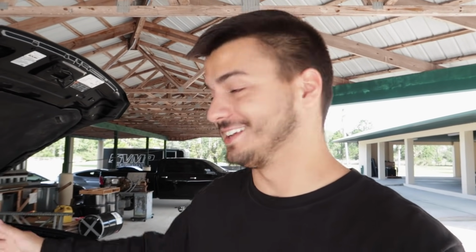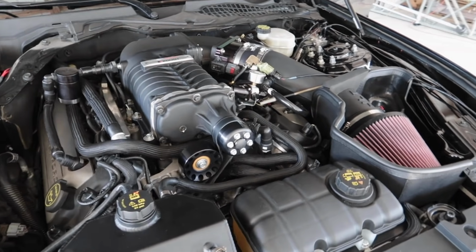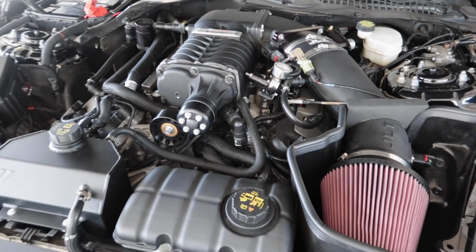So the fuel system should be able to support a lot more power, which is very promising, because that Gen 3 is going to need a lot more fuel than this Roush blower to keep it going. We're going to be upgrading the injectors, obviously, like I was talking to you guys about, the ID1300 injectors. So this is going to be seriously crazy. This is going to be nuts. I don't think this car is ready for how fast it's about to get.